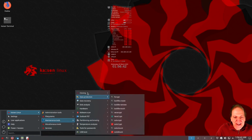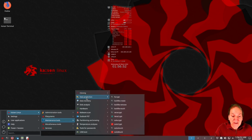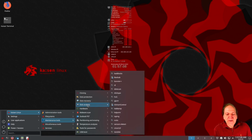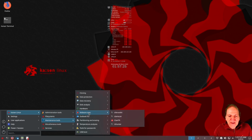You got maintenance tools. So here you got the cloning, Clonezilla, and these are really handy. I've had to clone images before and clone drives, and that's really a godsend, a lifesaver. Data protection, data recovery, and I've used some of these utilities too, especially Scalpel and Test Disk, and I've been able to salvage files that I thought were hopelessly lost. And I haven't even tried that GUI one, actually. And then here we got our disk analysis tools, hardware analysis, like HW probe, and then we got malware scan using ClamAV, antivirus, and so forth.